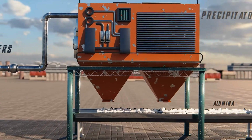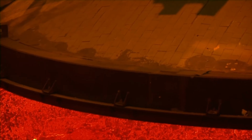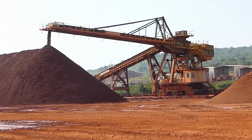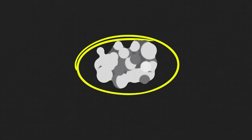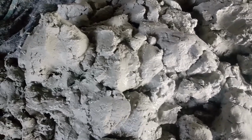To extract aluminum oxide from bauxite, caustic soda is used in a process dating back over 100 years, known as the Bayer process. In this process, the bauxite is mixed with caustic sodium hydroxide in a pressurized solution. This mixture separates the aluminum oxide from the sludge, producing a concentrated solution of aluminum oxide. What happens next is crucial. This solution is dried and converted into a white powder known as alumina.